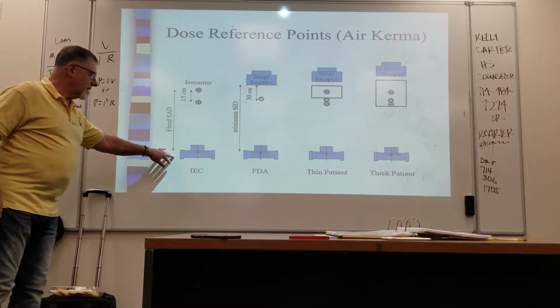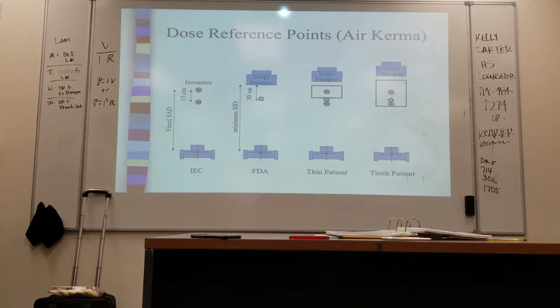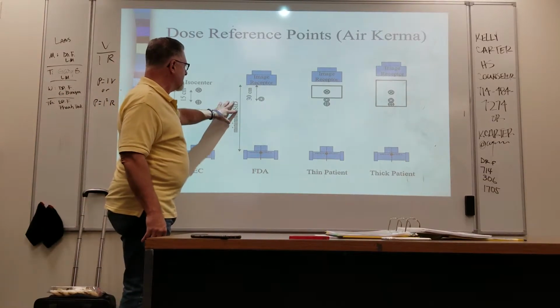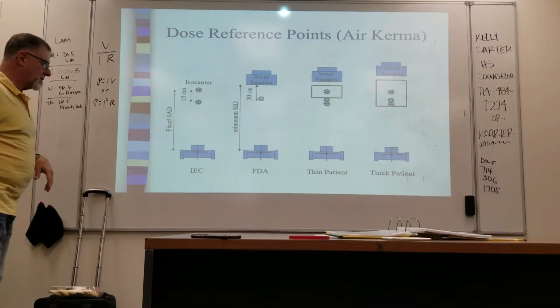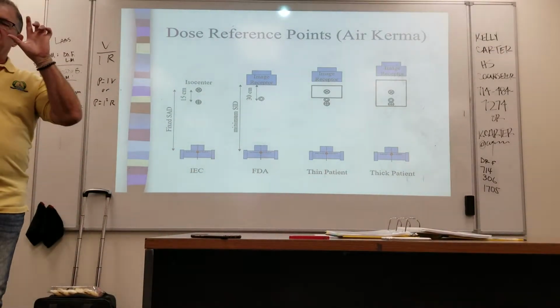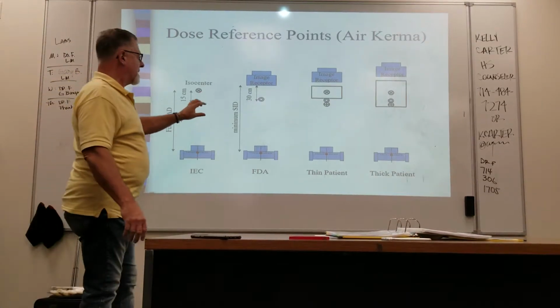Be aware that there is some equipment that uses the IEC methods. It's slightly different. So FDA, this is with, at the minimum SID, 30 cm from the entry to the image receptor, is where the AirKerma that is shown on your AirKerma detector is measured.